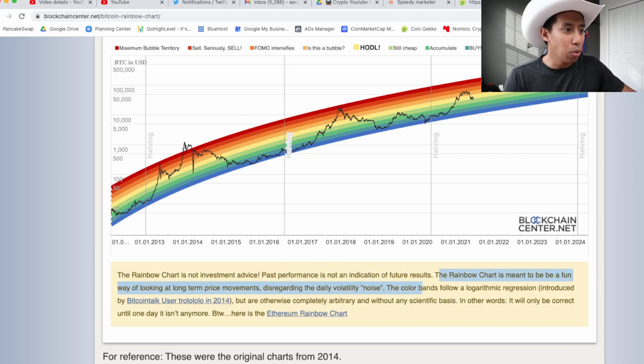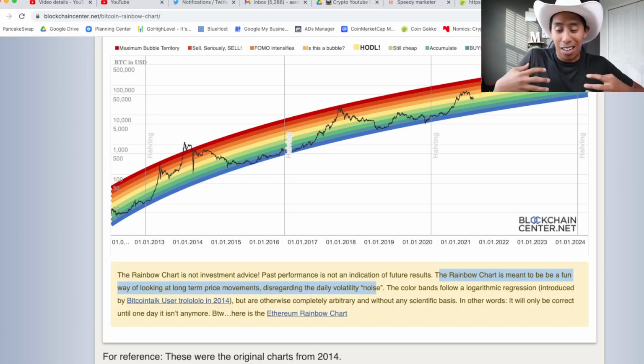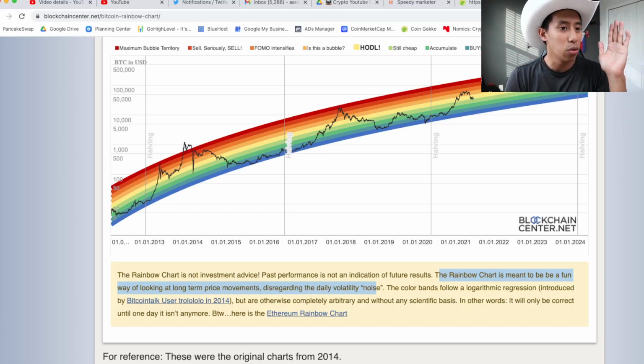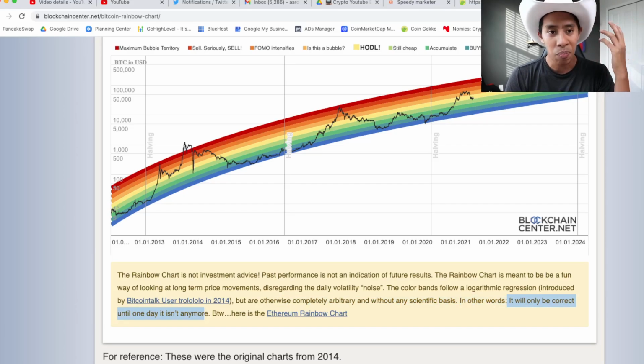The rainbow chart is meant to be a fun way of looking at long-term price movements, disregarding the daily volatility or noise, right? All this volatility could mess with your trading strategy, and that emotion grips your heart and mangles your mind. This is done with color bands following the logarithmic regression. Big words, just basically taking an average, right? But otherwise completely arbitrary without any scientific basis. So it's just like an average. There's no real science behind it, and it'll be correct until one day it isn't anymore. So there's this disclaimer: don't use this as hard financial advice. They don't want to be sued either.